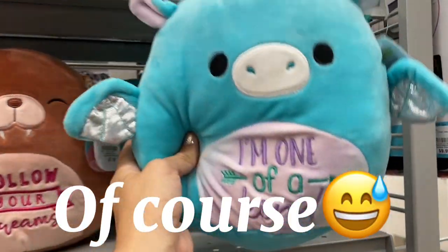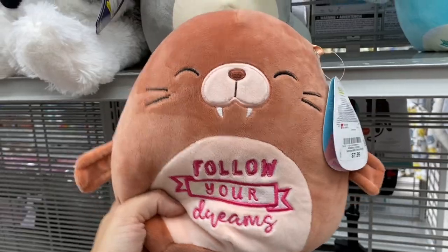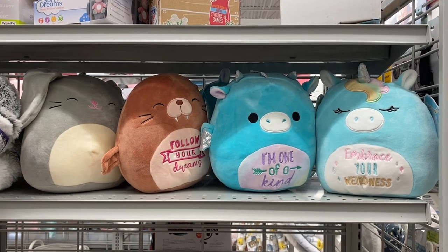And then they also had a unicorn in the back that says, "Embrace your kindness." I think my favorite of this bunch is the dragon. Even though she's adorable, I'm not going to get her because I'm already bringing home way too many Squishmallows this trip. Also, the walrus was adorable. She actually might be my favorite. I don't know. So these were all the ones that I found.